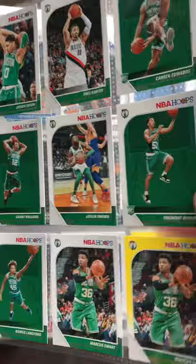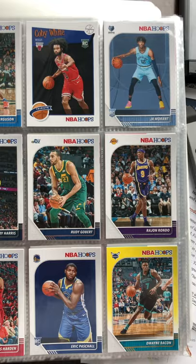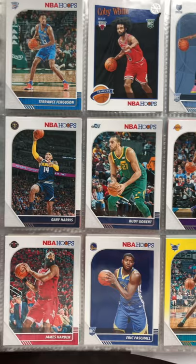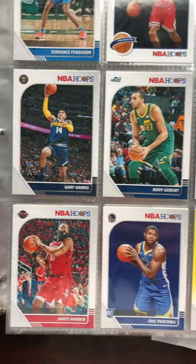And another Ja Morant rookie card. Definitely going to hold on to that to maybe invest in the future. Rajon Rondo. James Harden.